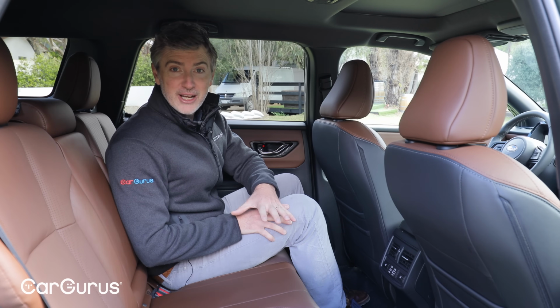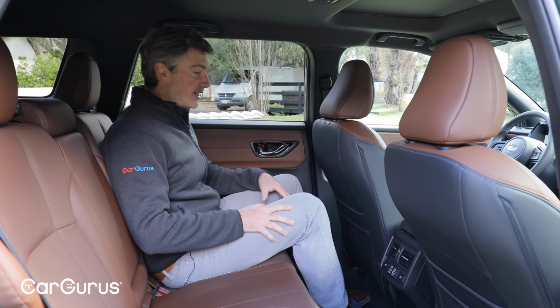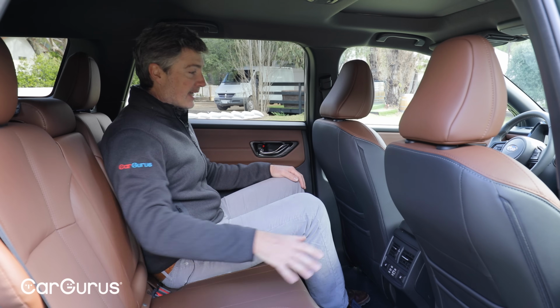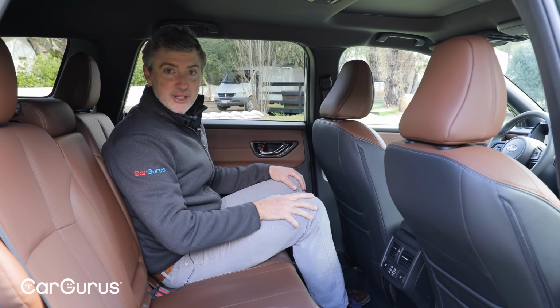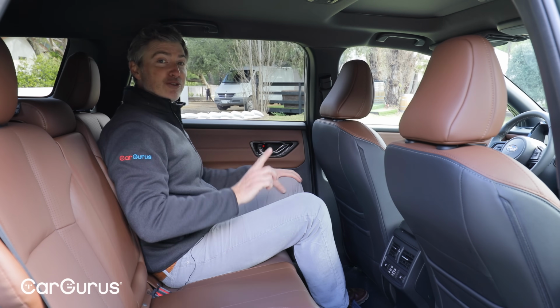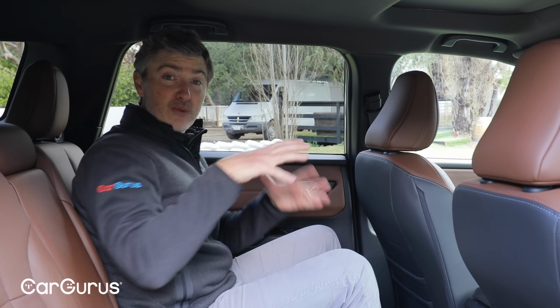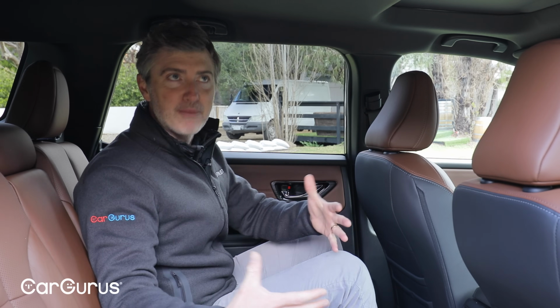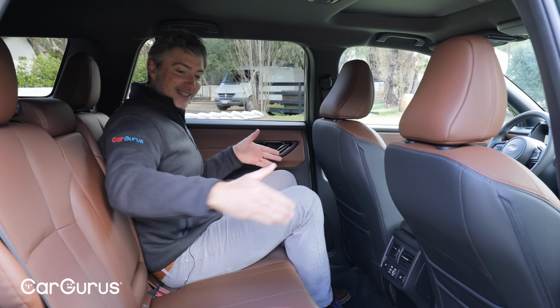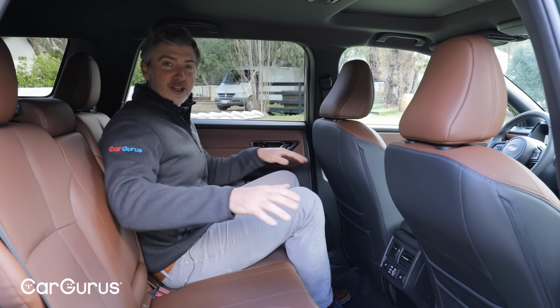All right, now in terms of second row space, there is a little bit more room back here. I've got plenty of legroom. Legroom is about the same as the previous generation Outback. I have this seat to where I would have it if I were sitting up front. I'm 6'1", so there's plenty of room for taller adults, but headroom is up by about 1.4 inches. That's one of the benefits to going to a more SUV type of profile. You do have more headroom. And then because this car is a little bit wider, that translates into just a little bit more room back here in terms of width.